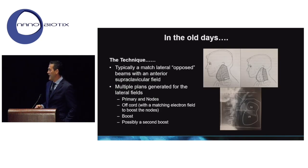In the old days, again, when we treated head and neck cancer, we treated typically with fields just coming in from the right and the left side, and then a matching field down the lower neck to try to capture all the lymph nodes as well. The good news about this approach is when you treat almost the entire head, you don't miss a lot of cancer that way. The problem is you're treating almost the entire head, so you're not sparing all the critical normal structures, and patients have a lot of toxicity.